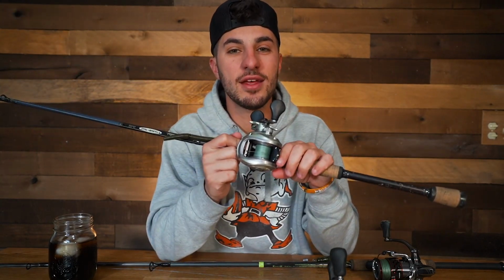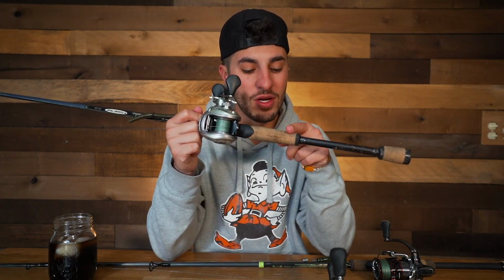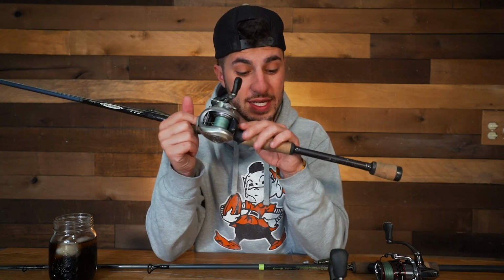Let me tell you something. Nothing. There's no benefit to having this rod and reel setup over this one, or this one over this one. Guess what? They both cast, they both hold line, and they both catch fish. At the end of the day, what matters? What matters is they catch fish. And guess what? Are you gonna learn just as much about fishing with this setup as this one?